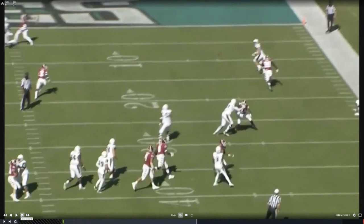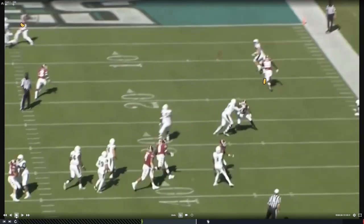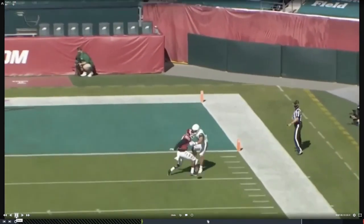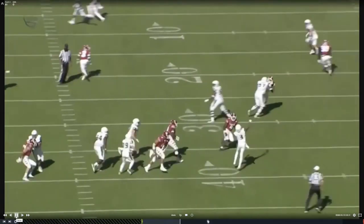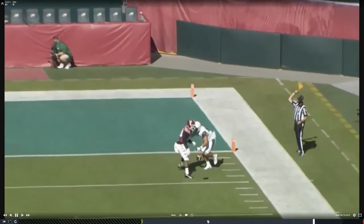But you can see right here, this is the corner that's supposed to be over there. He's gone. Here's the linebacker. He's got 5 yards on him. If that thing's thrown out there, this is an easy touchdown and a great design. Instead, it ends up being a pass interference, which you're like, okay, whatever, still pass interference, right? Well, here's the next play.